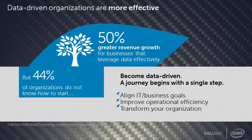So they know they have to do it. They know they have to get there because of the digital transformation to be relevant down the road, but they need help. And this is where Dell and EMC can come help. Let's leverage our expertise. Let's take that consultative approach here.